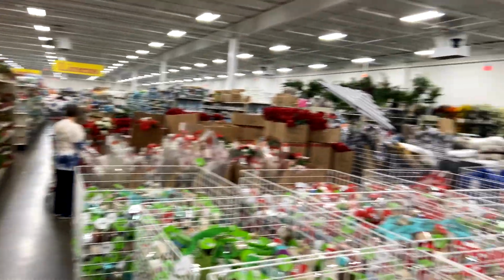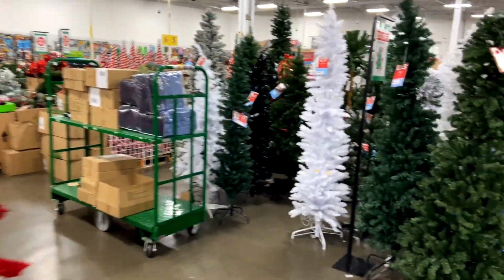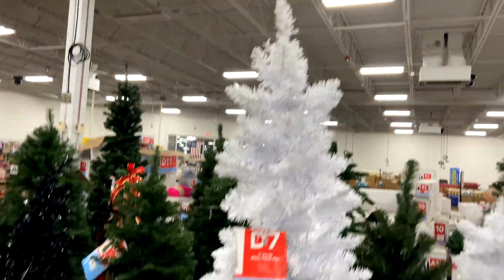Hey, it's me again. Look at this. All the stuff they got here. Floral stuff. And so they got these trees here. Skinniest Christmas tree I was seeing ever. It's white. You got a black one here. Black one, purple, white, and you got a pink one. You know all these trees here. Wow.